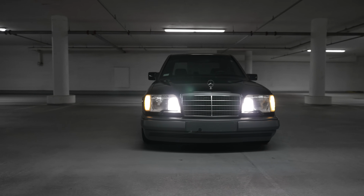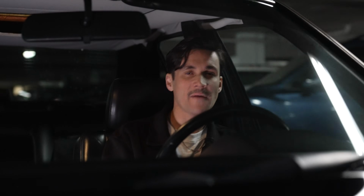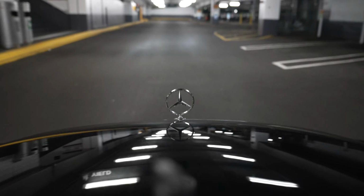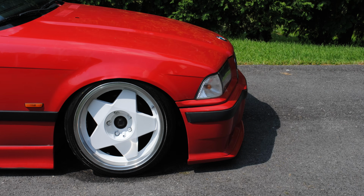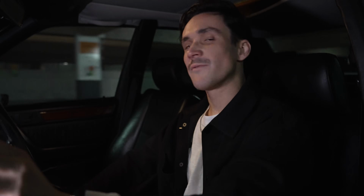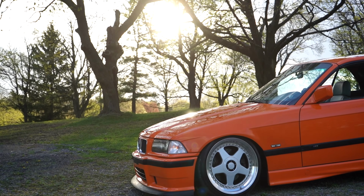I'm hyped to take this skill set to my new project and my old project. I wouldn't call either of them builds just yet. I feel like you at least gotta swap an engine to call it a build. We're not there yet. The way I look at it, the old BMWs I've owned, especially the orange M3, were my form of education. I used that car to get a job in New York twice, and I learned a lot from that car. It was the first car I painted back in 2014.